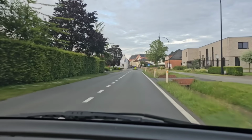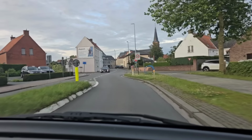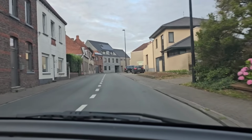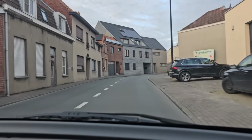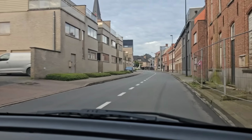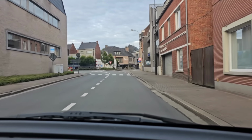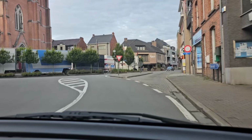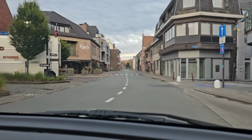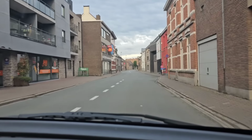That's a pretty church, but it's now completely obscured by a tree. So 30 kilometres an hour, that's like our 20s in Wales. Oh wow, these houses are utterly fantastic. But this is Friday night. Where's the party, people? Maybe it's too early. Everyone's at home, right? That's what's going on.